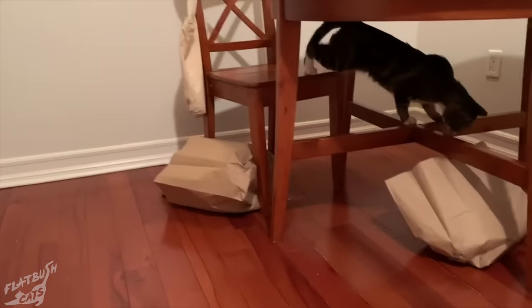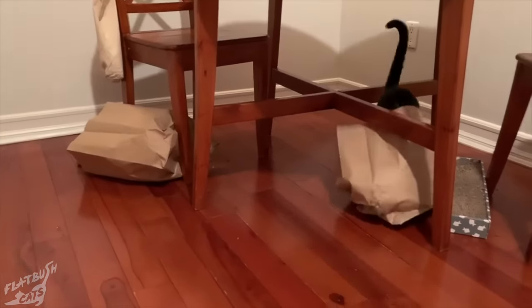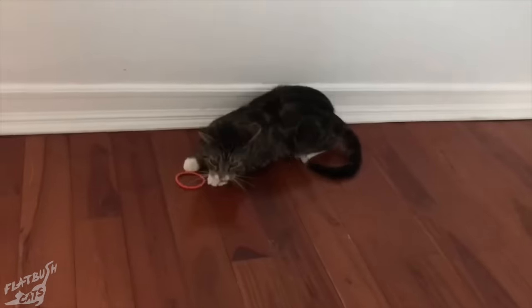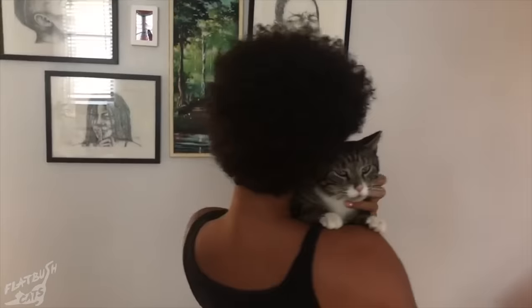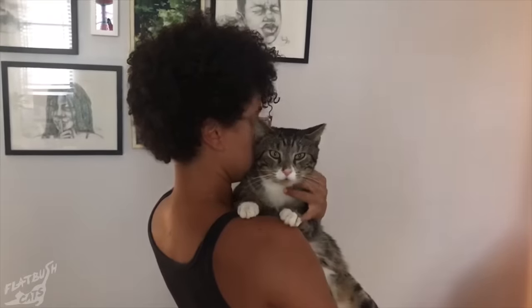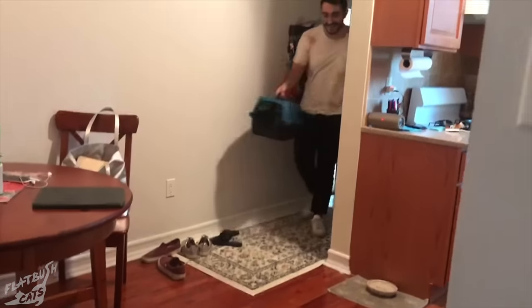Foster families give shy cats the time and space to open up. They get to relax, to be silly, to be part of a family. Until it's time to find their own.